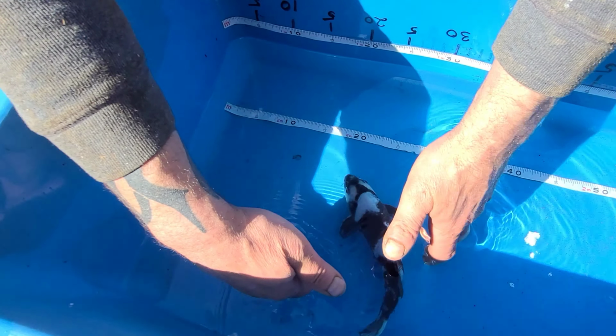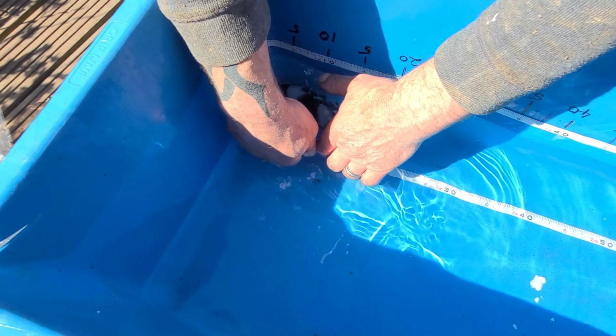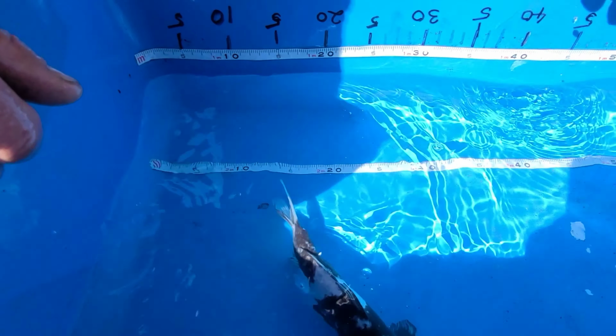4, 8, 10. 10 inches, yeah. Right. Very short, right. Yeah, 25. He's not. You're just wishing it. All right. 25. Just under, I reckon. It's got 10 inches, so it would have been sold as a 10-inch koi. So, are you happy with that?